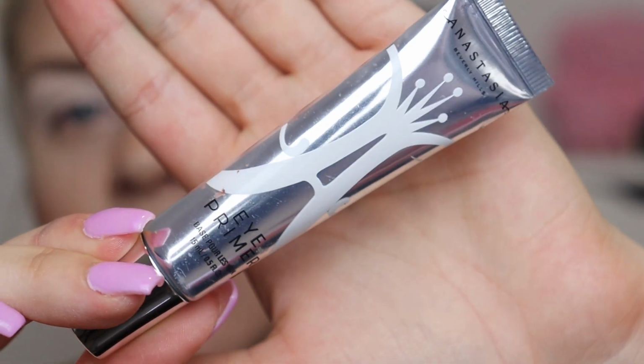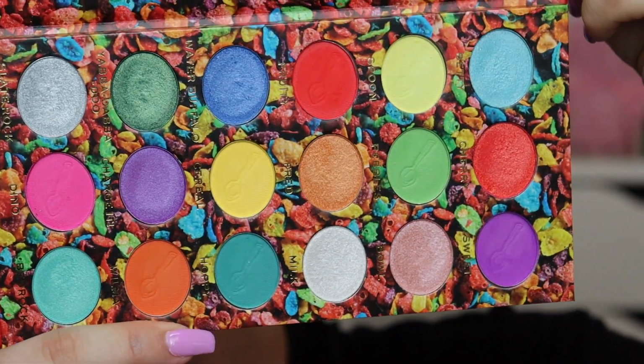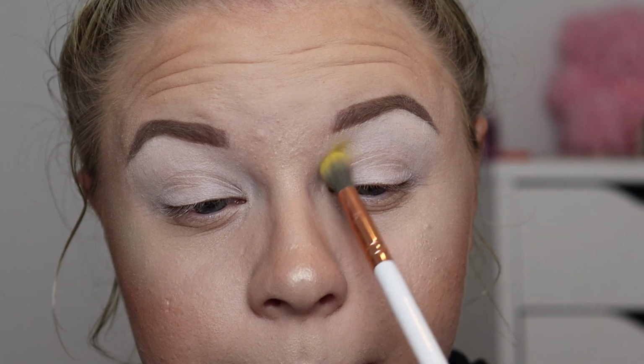So I couldn't locate my Revolution eye primer today, so I've just put on my Anastasia Beverly Hills one. This is actually quite similar to the Revolution one, although it's not as drying. This one is more drying than the Revolution one. So let's get started with this palette. I have no idea what look I'm going to do. I'm just going to start putting shades in my eyes and see where we go. So firstly, I'm going to take the shade Cereal, which is this yellow matte here, and I'm just going to start by putting that in the very first part of my lid.